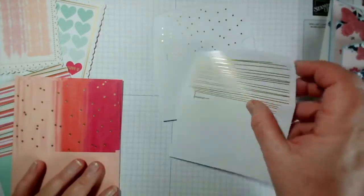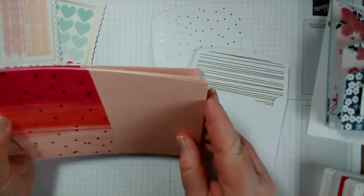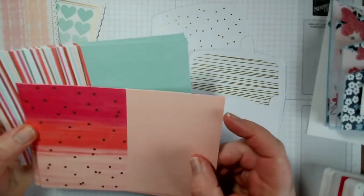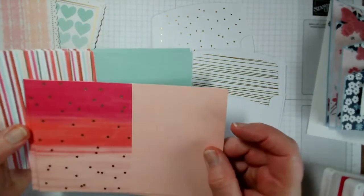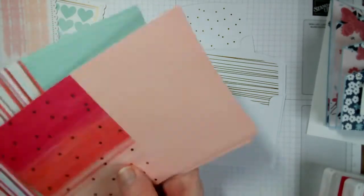So on Sunday it was Valentine's Day, and I bought this cute little kit because I'd seen another demonstrator do some fun things with this. Morning, Jill. That weren't Valentines, and I thought, oh, what a brilliant idea.